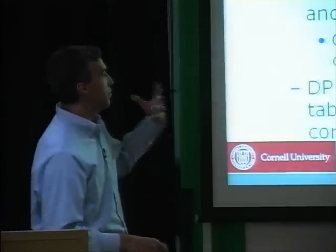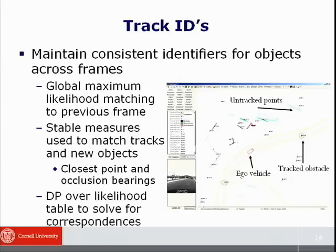So in addition to the object tracking, that is really important for being able to tell when there's enough time to pull in front of other vehicles.